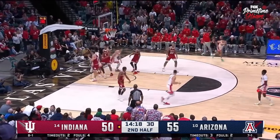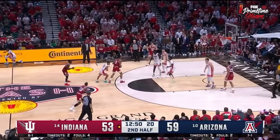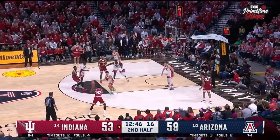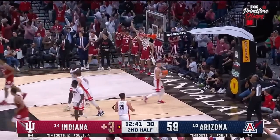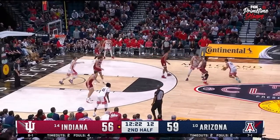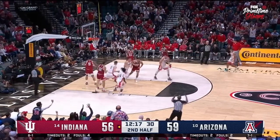Inside, big fella. Nice look. He just knows how to get free in that box area, and he got his own rebound. Bates. Scoop. Dubellis somehow scoops it to Kerr. Kerr, jump shot, contested, and that's a big one.